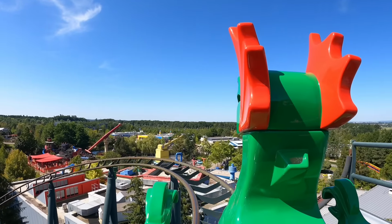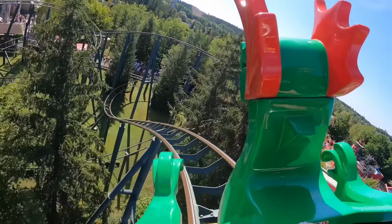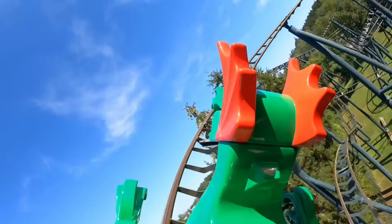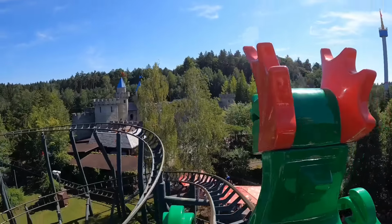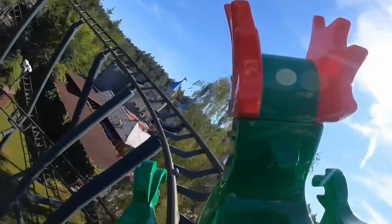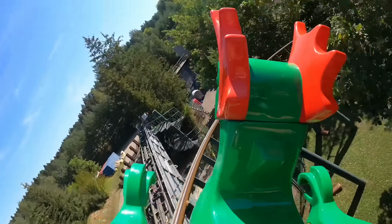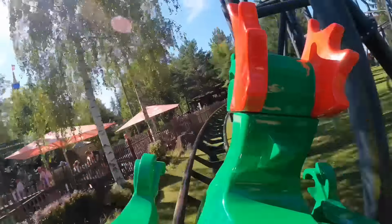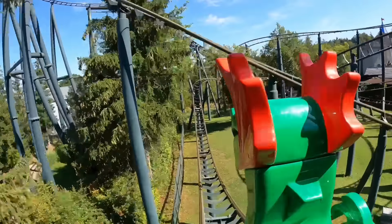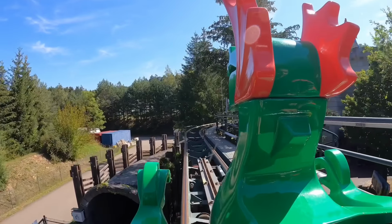Yeah, the setting is spectacular. Look at this. This is amazing. Big layout, too, for a dragon. Okay, we're going down. Zero Force 5. Oh, wow. It's kind of forceful. No pun intended. Oh! Okay. Pretty long layout. Back down. Wow. Oh my gosh. Over. And the brakes. All right.